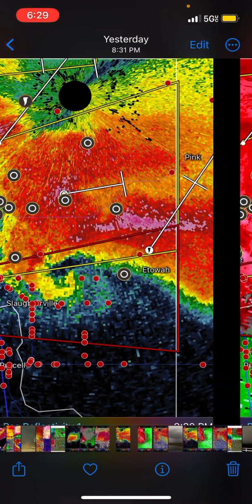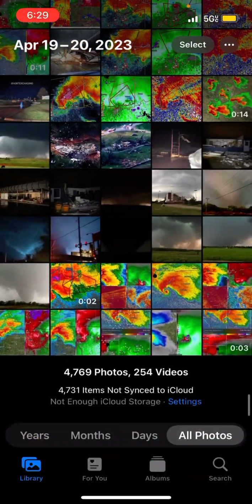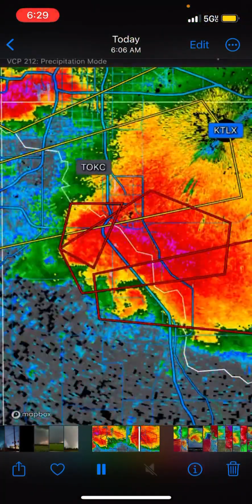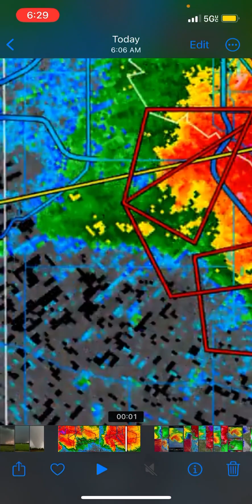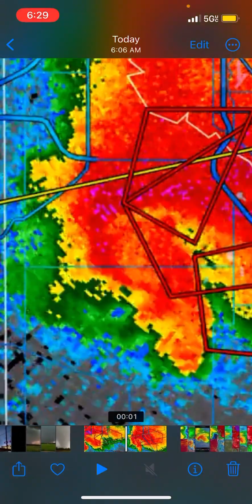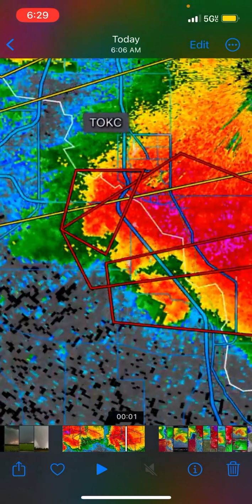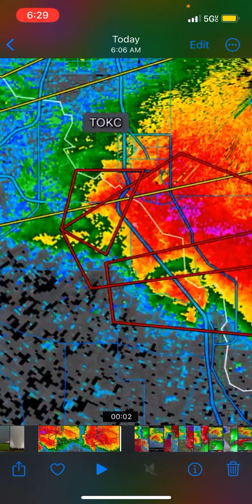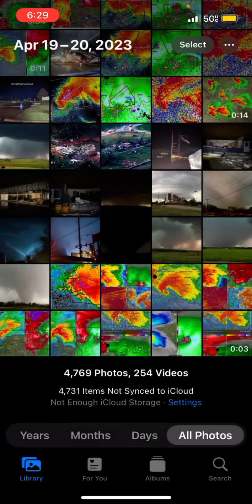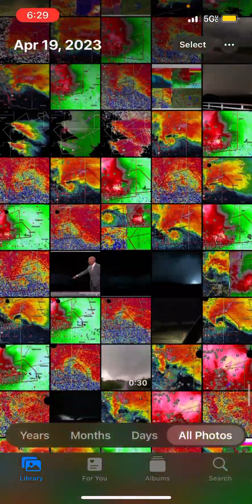Here's a tornado as it recycled over Etowah. I'll find a radar loop of it so you can see exactly what happened. There's the Cole rotation here. This one right there, the one on your screen right now, that's the tornado that went through Cole. It occluded to the north, and a new circulation formed to the south, as you could see, and that formed the Slaughterville monster that eventually went on to form the Etowah monster.